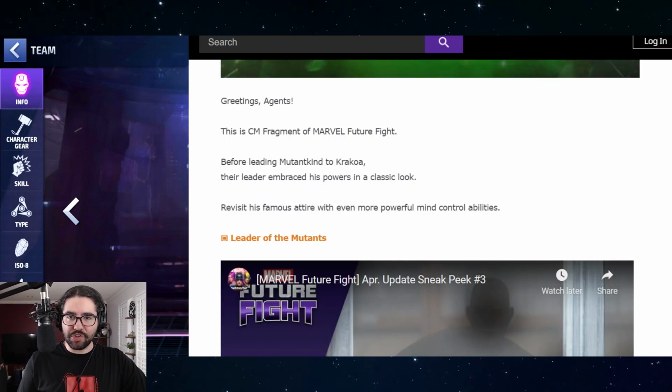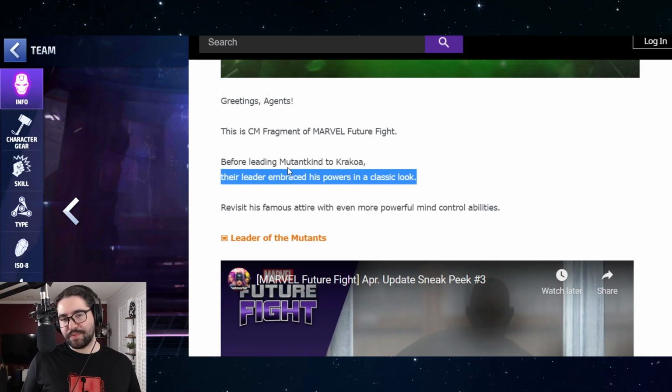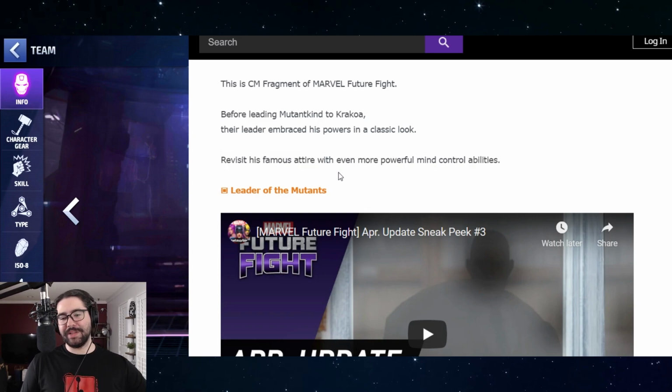Over on the official forums, we have the following. Before leading mutant kind to Krakoa, so they acknowledge that he looks different now because he's got, you know, a duplicate of Phantom X's body, whatever. Their leader, Professor X, embraced his powers in a classic look. It's so classic. Revisit his famous attire with even more powerful mind control abilities. Oh, he's getting a buff, baby. It's not just for the looks. It's also for the powers.